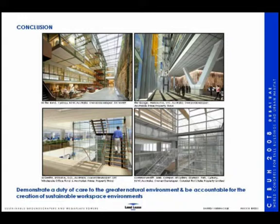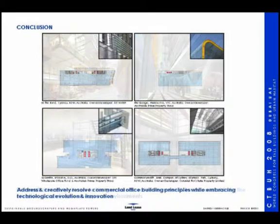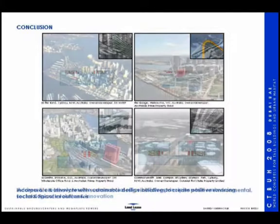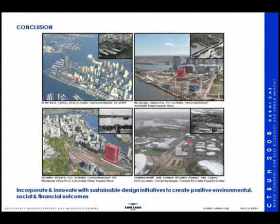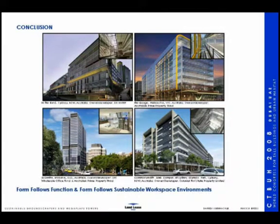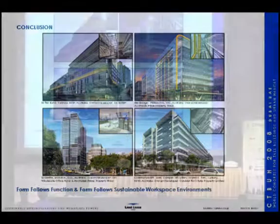Demonstrate a duty of care to the greater natural environment and be accountable to the creation of sustainable workplace environments. Address and creatively resolve commercial office building principles while embracing technological evolution and innovation. Incorporate and innovate with sustainable design initiatives to create positive environmental, social, and financial outcomes. Search for market opportunities to encourage tenant market-tuned project briefs, which embrace a robust sustainability agenda. And finally, form follows function, and form follows sustainable workplace environments.